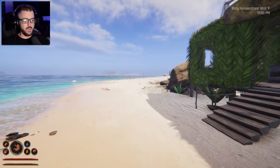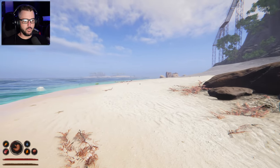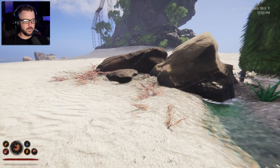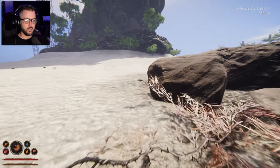So today, I think what we're going to do is build a raft, and we're going to go probably to that island right there. It looks like the smallest. I mean, there's some smaller ones out there, but I think that one looks maybe the most peaceful. I'm hoping the most peaceful.